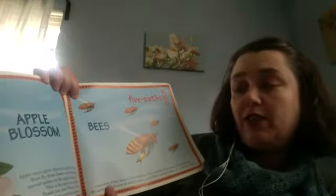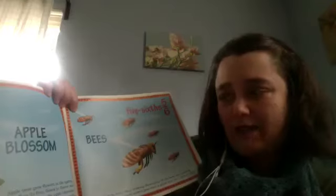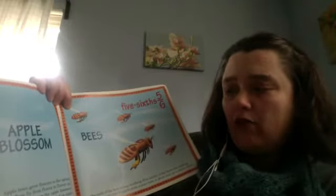This says apple trees grow flowers in the spring. Have you been seeing all the spring cherry blossoms coming up? Yes, cherry blossoms and apple blossoms. Bees fly from flower to flower. Why do they do that anyway? Why do the bees fly from flower to flower? What are they doing? Do you know?